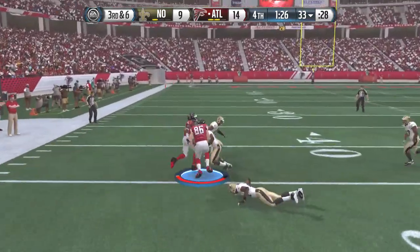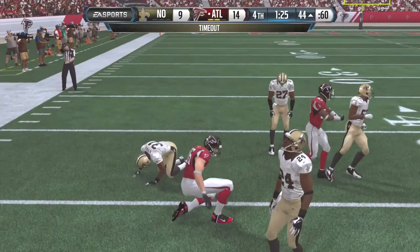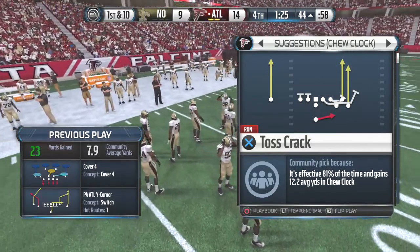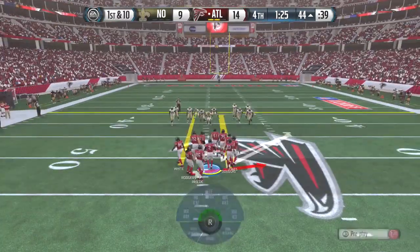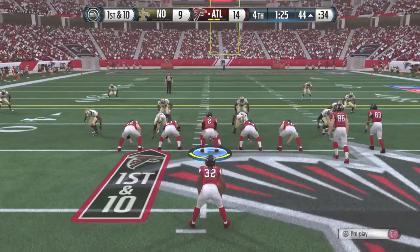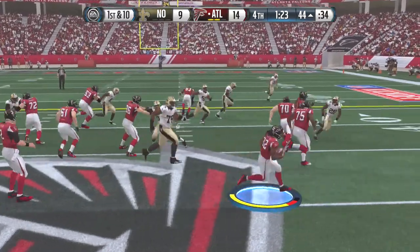Brings it into his body. Now they take the football onto the opponent's side of the field. The Saints stop the clock in a hurry, trying to hold on to every precious second. The offense is set at the line for the first down after that completion. Let's see what they do on first down following that huge play.